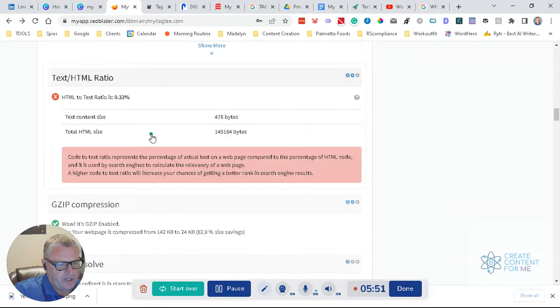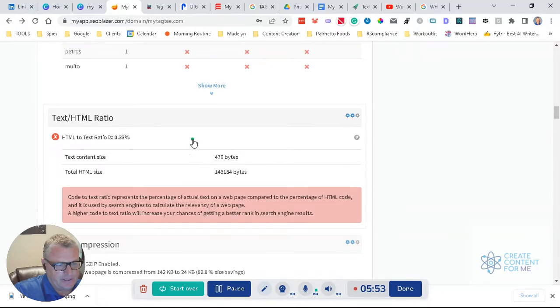Text to HTML ratio. This is important because the more actual text there is on a page, the easier it is for Google to understand what your page is about. However, if your page is only text-based, it's going to appear very boring and not have a great user experience. So Google has come up with what they consider an HTML, image, or code to text ratio. And I think with yours, it is a challenge because you're a heavily visual based website.